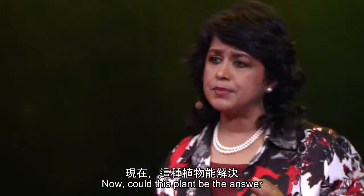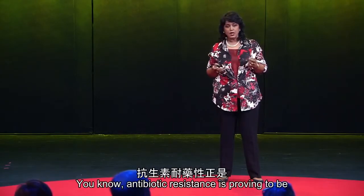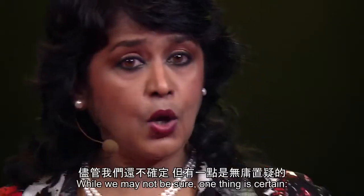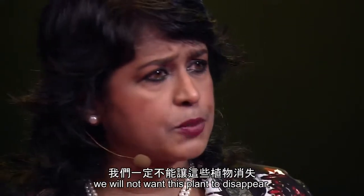Now, could this plant be the answer to antibiotic resistance? Antibiotic resistance is proving to be a big challenge globally. While we may not be sure, one thing is certain: we will not want this plant to disappear.